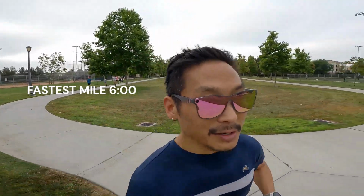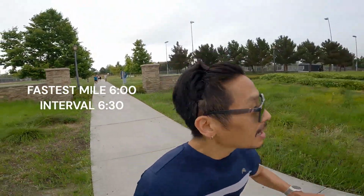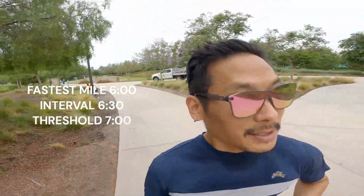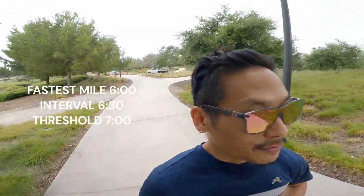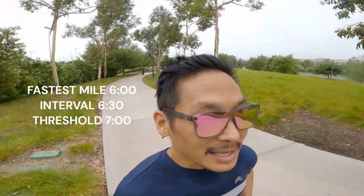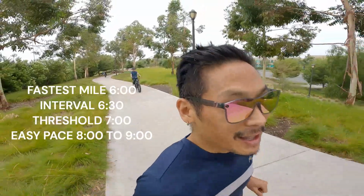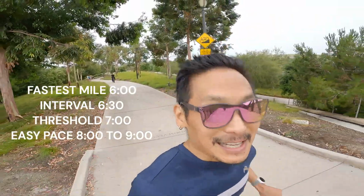So if I can run a mile in 6 minutes, and that's the fastest that I can run that mile, then I know that my interval pace is around 6:30, which is 6 to 8 seconds per 400 meters slower than my mile pace. And I know that 7 minutes per mile is my threshold pace, because threshold is 6 to 8 seconds per 400 meters slower than my interval pace. And I know that my easy pace is 1 to 2 minutes per mile slower than my threshold pace, which puts my easy pace between 8 and 9 minutes.